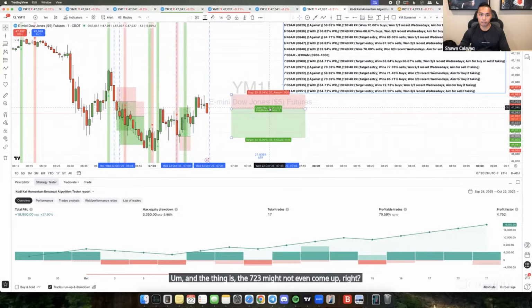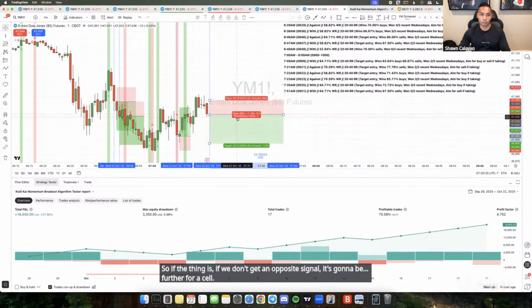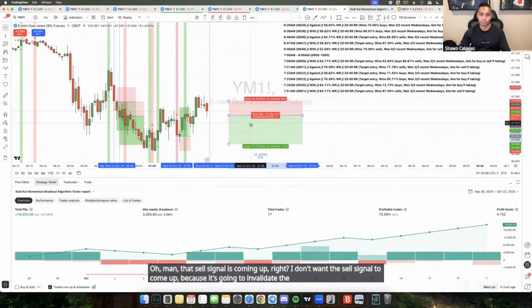If we don't get an opposite signal, it's going to be further for a sell. And we don't want a sell signal here. If the sell signal comes up, then there's not going to be an entry at 721. Oh man, that sell signal is coming up right. I don't want the sell signal to come up because it's going to invalidate the direction.